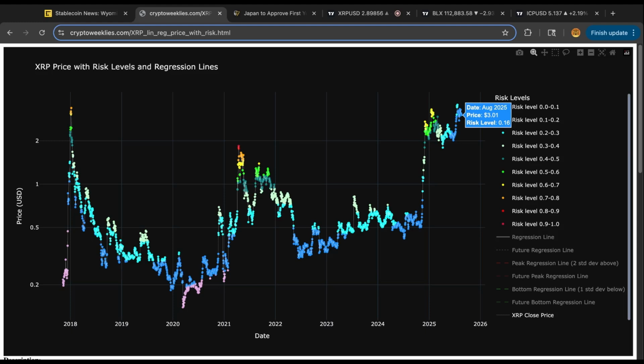not financial advice. As you can see on screen, the 2 previous bull market tops for XRP ended with XRP printing an orange or red risk level. If we go back to April of 2021, back when the price of XRP was trading at $1.84, XRP printed a red risk level of 1, which was the perfect opportunity to sell. Furthermore, if we go back to January of 2018, when XRP was trading at $3.38, XRP was printing an orange risk level of 0.86, which was once again the perfect opportunity to sell XRP.